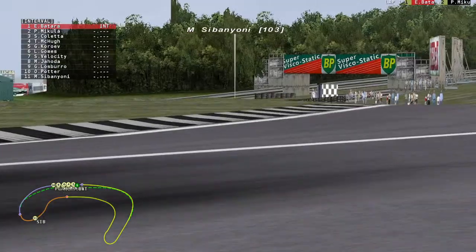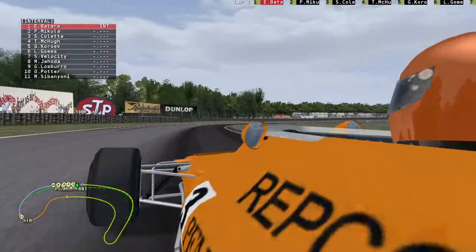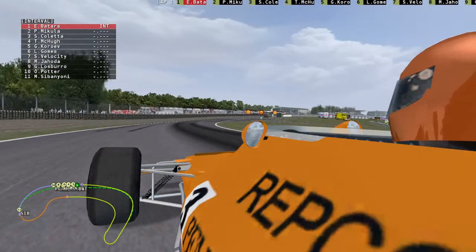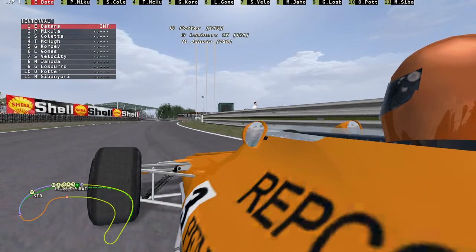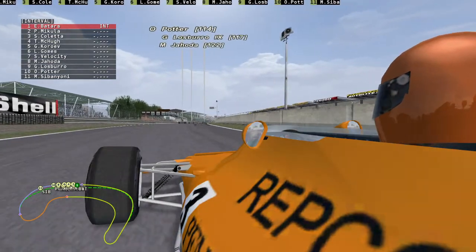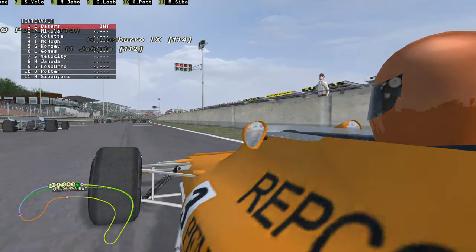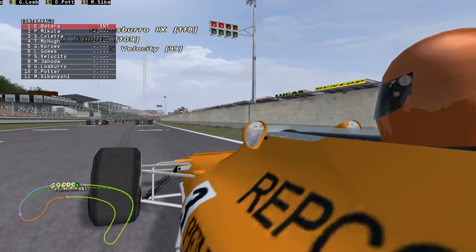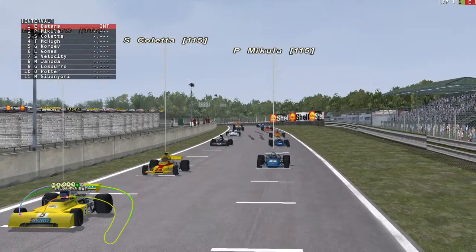Pascal Makula and Stefano Coletta seem to be in the wrong place. No, we're in the right place. I don't know why Stefano is ahead of me, but that means you're not in the right place. That will be sorted out. Don't worry. Anyway, Matt is now coming to take his grid place. 1 minute left until the start of the formation lap. My heart is pumping.